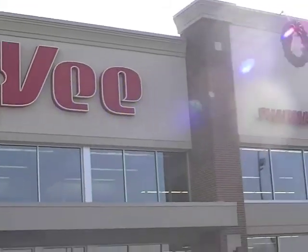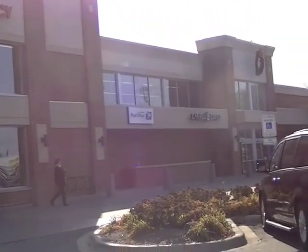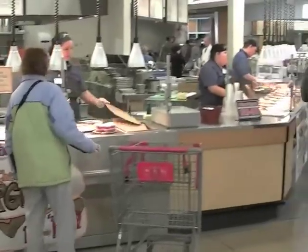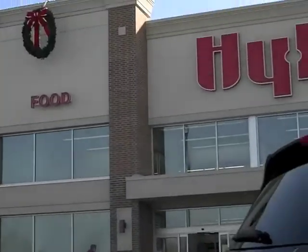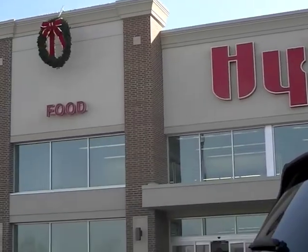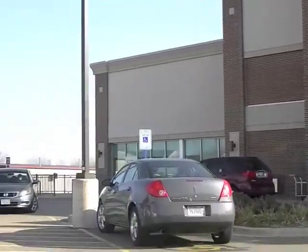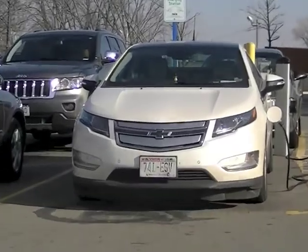pharmacy. The Hy-Vee also sports a great buffet restaurant, so you could spend a lot of time here doing all sorts of stuff while your EV gets a good charge out in the parking lot. I spent my time shopping in their health food department and scored some great organic sprouted whole wheat bread.